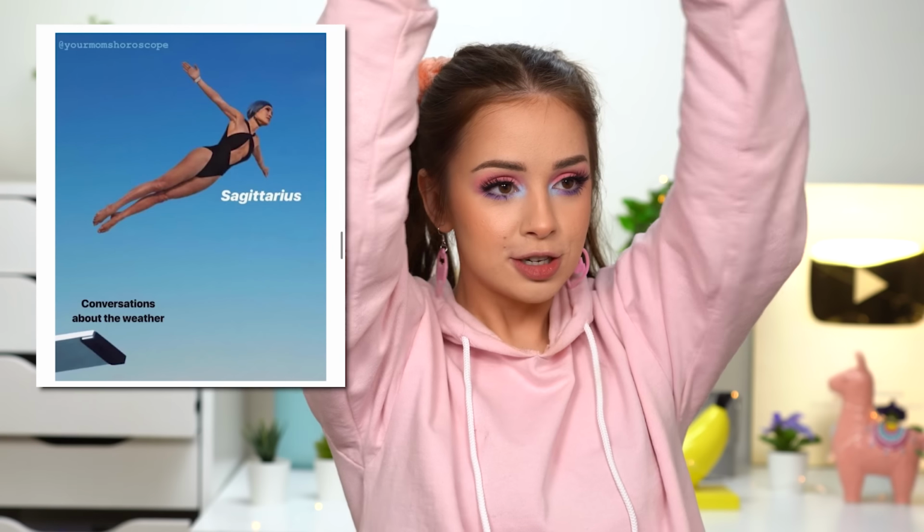Conversations about the weather. Sagittarius. That's my go-to small talk. You know I have nothing fun to say when I start talking about the weather. Well, you now know my little secret.